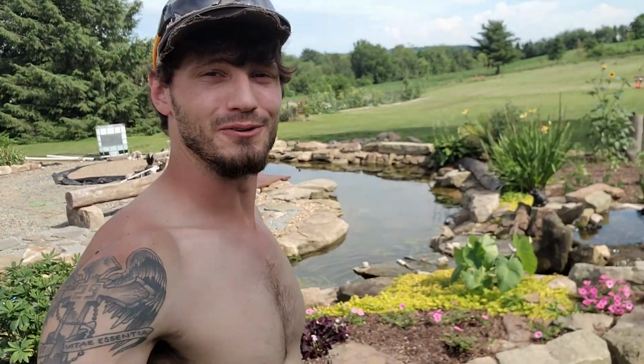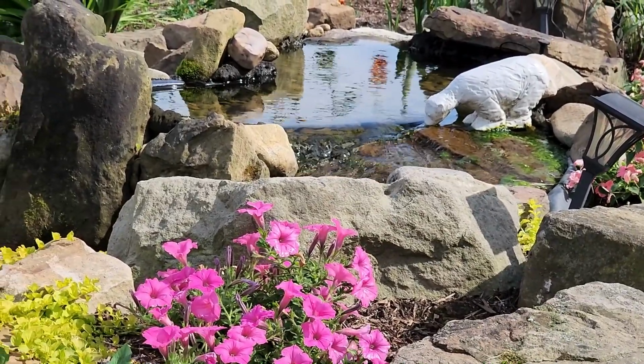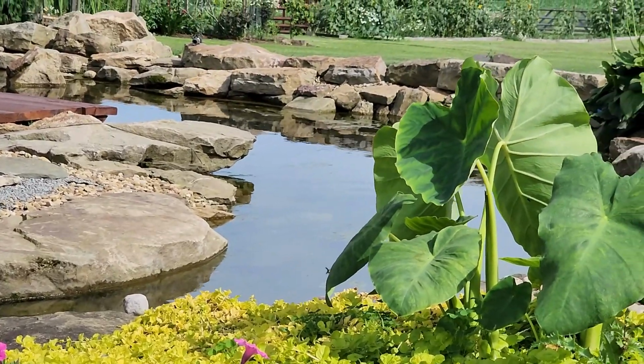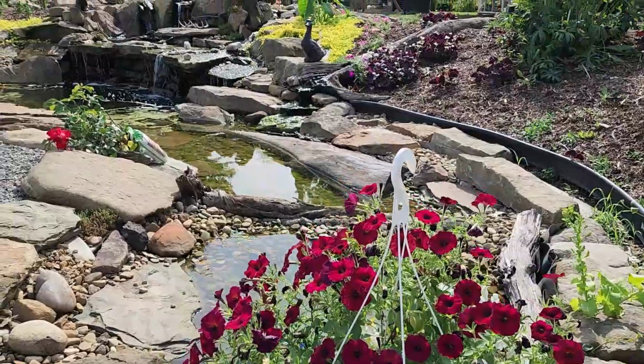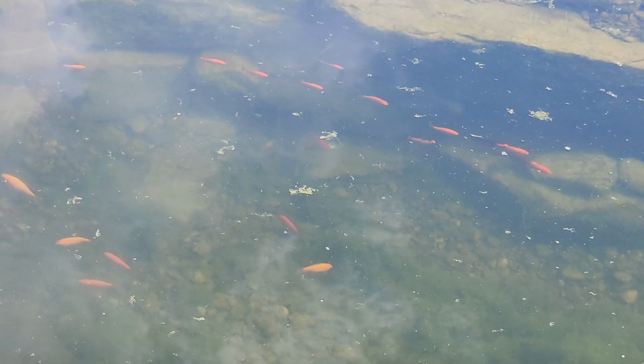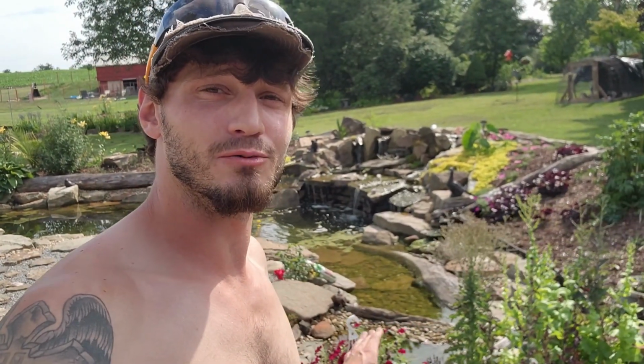Today we're going on a garden tour and we're going to start right here at the pond. So the pond down here is a work in progress. We're not quite finished with it yet, but I'm still trying to make it look nice while we're still working on it.